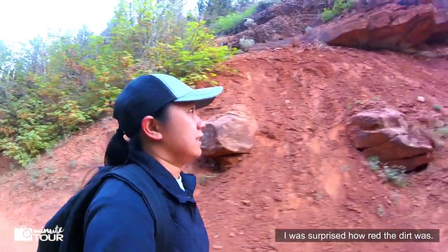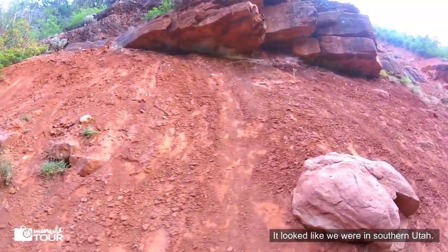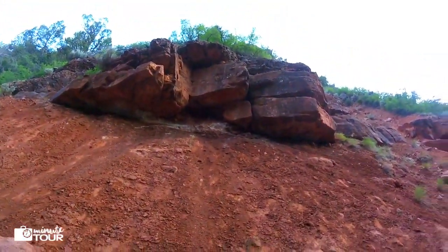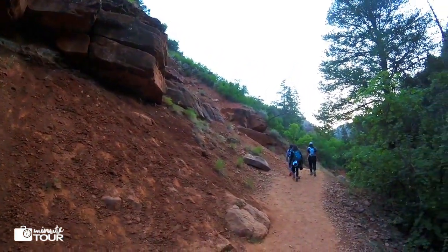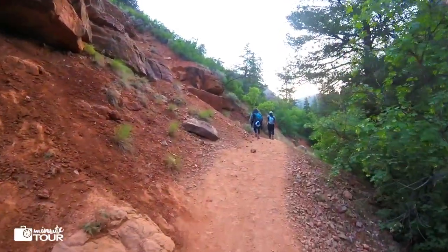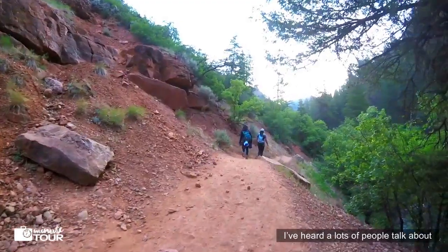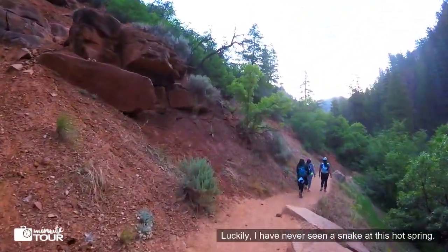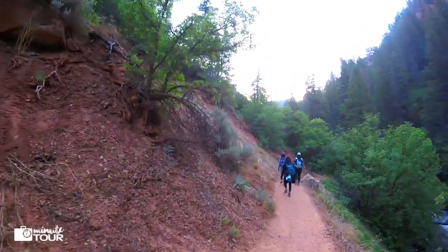I was surprised how red the dirt was. It looked like we were in southern Utah. I've heard a lot of people talk about Fifth Water Hot Spring snakes. Luckily, I've never seen a snake at this hot spring.